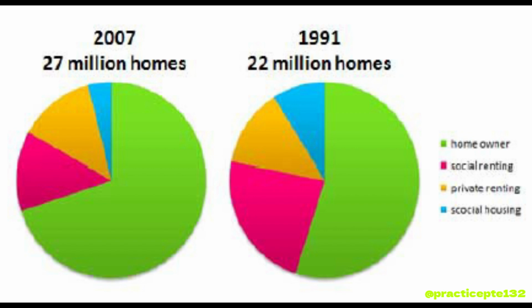You can see from this picture that the highest proportion is the homeowner during the period. You can also see from this picture that the lowest proportion is social housing, which is around 5% during the period. In conclusion, the homeowner has the highest proportion in the structure of homes during the period.